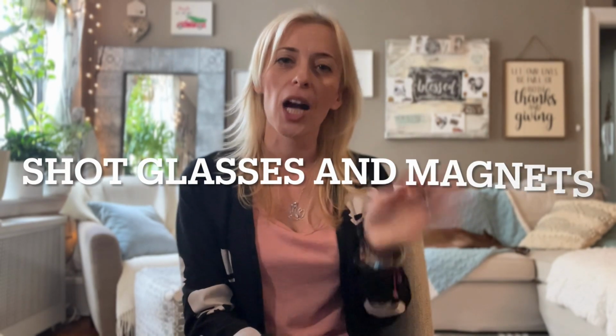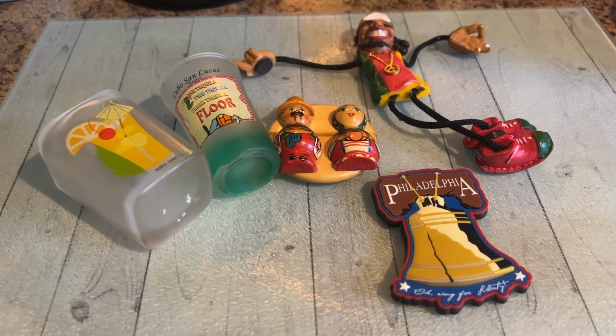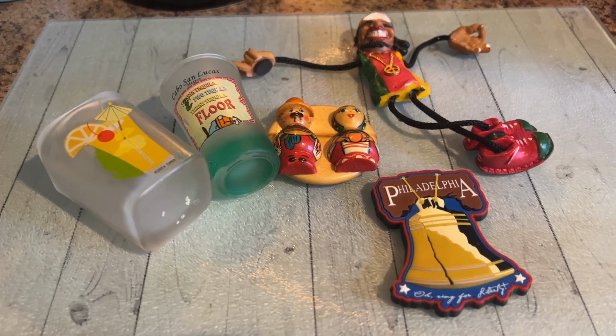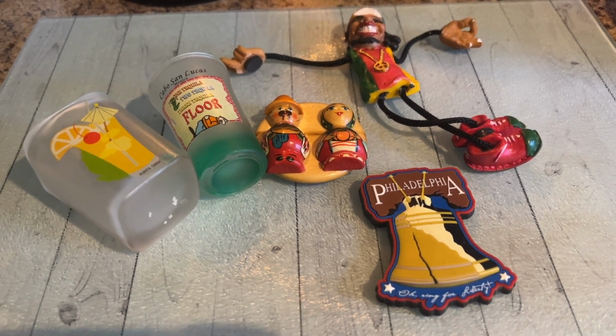And a bonus item to get rid of when decluttering your kitchen are shot glasses and magnets. And what I'm talking about, and these are some of mine, is every time you've gone on vacation, or maybe a family member or a friend went on vacation and they bring you back a shot glass or a magnet, and now over the span of 15, 20 years, you've collected so many and the collection just keeps growing, but yet you're not getting rid of them.